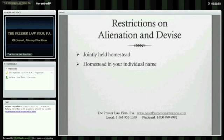Now, when you die, there's some options. But first we have to look at who's around after you're dead. First thing is, did you have a spouse? Do you have minor children? If you had a spouse and minor children when you died, and the property was just in your name, then your spouse actually gets the choice.